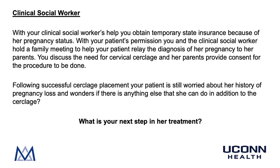In this case, you will want to utilize your clinical social worker. With your clinical social worker's help, you obtain temporary state insurance because of her pregnancy status. With your patient's permission, you and the clinical social worker hold a family meeting to help your patient relay the diagnosis of her pregnancy to her parents. You discuss the need for cervical cerclage, and her parents provide consent for the procedure to be done.